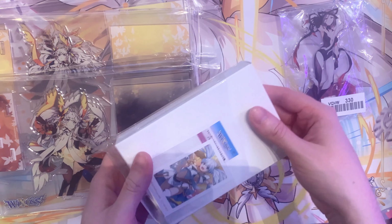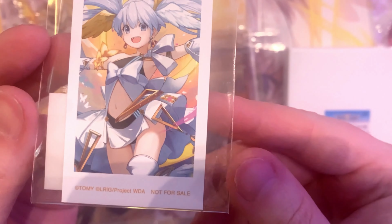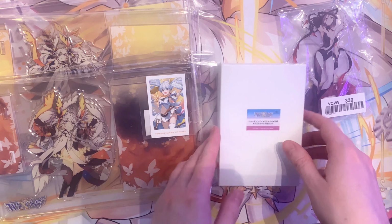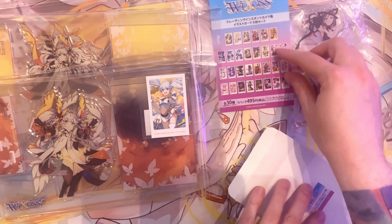Now, this is one thing that I was not sure about getting. They are photo cards. You kind of see, if you bought the box, you got this special not for sale topper. I guess you'd call it a topper. The photo cards are kind of like this. To me, they feel new. I've mostly seen them with like K-pop stuff. They're a specific size, you know, and they make a lot of different things now for photo cards.